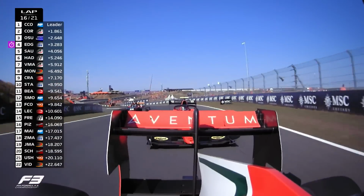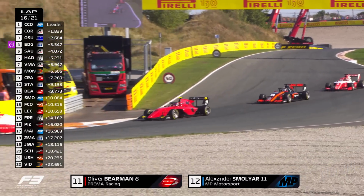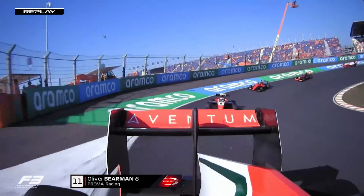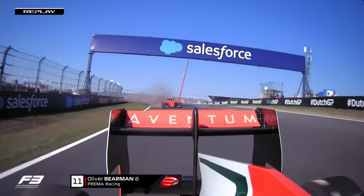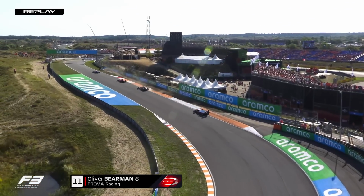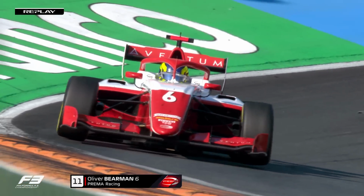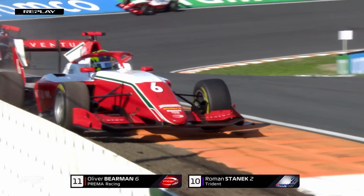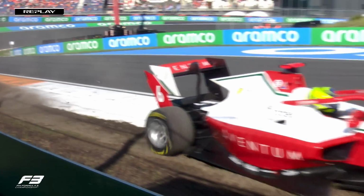Beerman knows it and has gone wide there and drops back to 11th place, and that moves Roman Stanek into the points. And he's up nice and high out of turn four, gets on the power, and yes, too wide out of turn four, loses that position to Stanek, and he's under pressure then from Somalia down through 6 and 7. One small lapse there in concentration, one very small mistake there from Oliver Beerman. He just gets that undulation over the bump, puts him out on the curb.